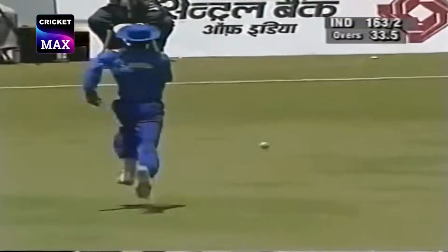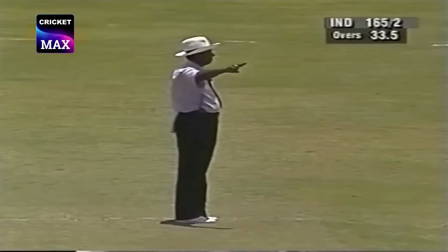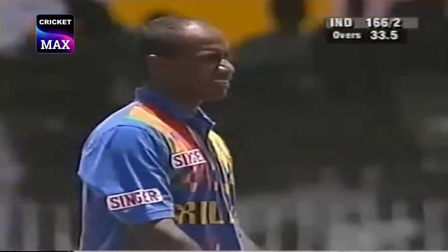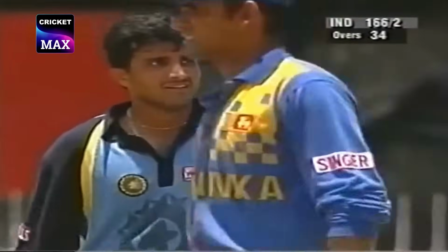It's been some good bowling too, you've got to keep that in mind. Now it's just starting to get away from Sri Lanka again. This one tickled away, races away, another boundary. Yes, this is a very good shot. 34 gone, 166 for 2.